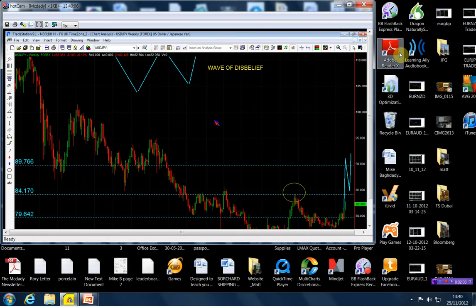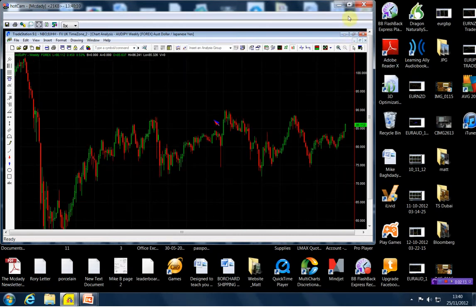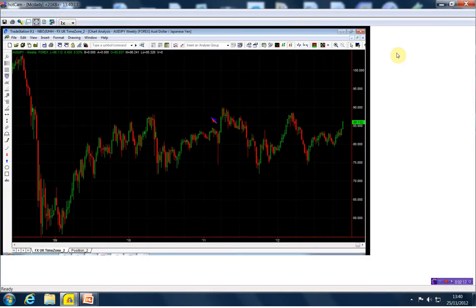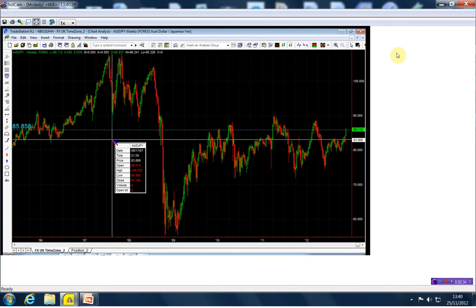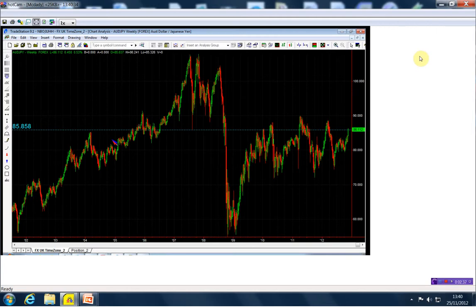Just trying to get a clean chart so we can mark exactly what is happening with the Aussie yen on a weekly basis without having these lines, because sometimes we need the clarity of what's going on. 85.98. This is very powerful here. This is a very significant point right there.